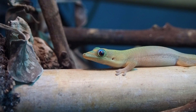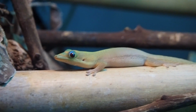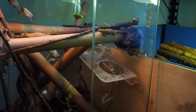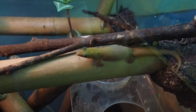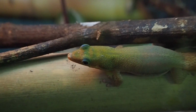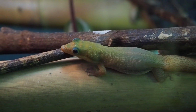What's up, dude? There we go. Beautiful. Surprisingly, there's actually not that much aggression in this tank right now. Everybody's all kind of figured out their hierarchy and is doing well. So I'm not too worried about any aggression whatsoever.